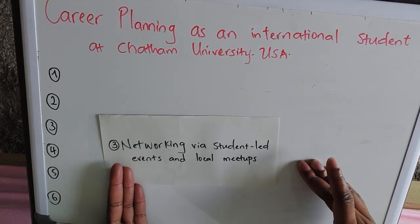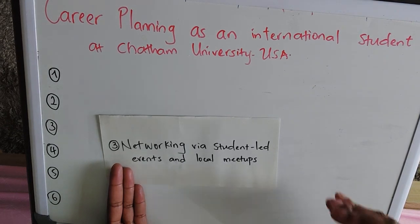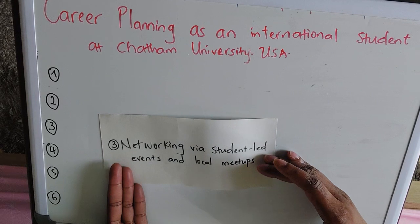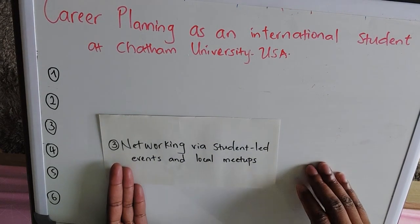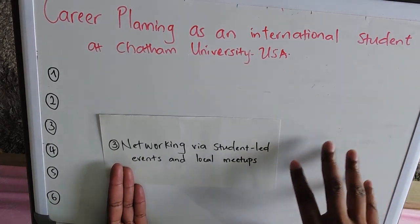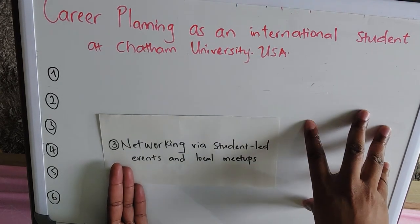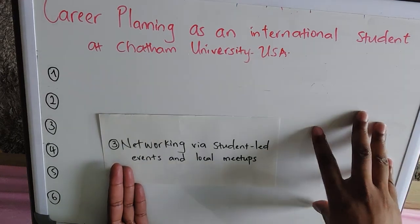Show up to those events, be interactive, be a nice person, network with people, be genuinely curious about the people that you meet at these events, and don't be that person who only goes there thinking me, me, me. No, be genuinely interested in the people that you meet there. If there are conferences, if there are student events, make sure that you volunteer at those. Help the organizers, build a tight network, because you are going to need them.